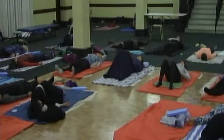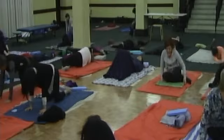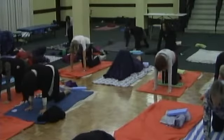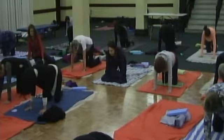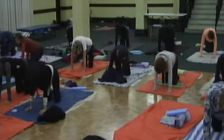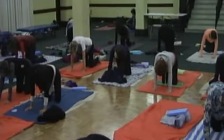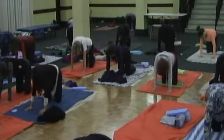Please stand on hands and knees. Slide feet to the right and bend the neck to the left simultaneously. So slide the feet to the right and bend the neck to the left simultaneously together.